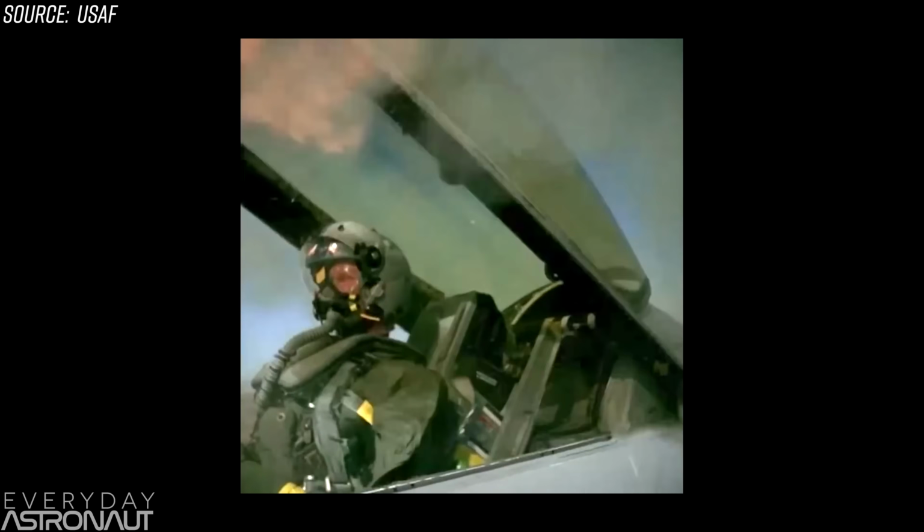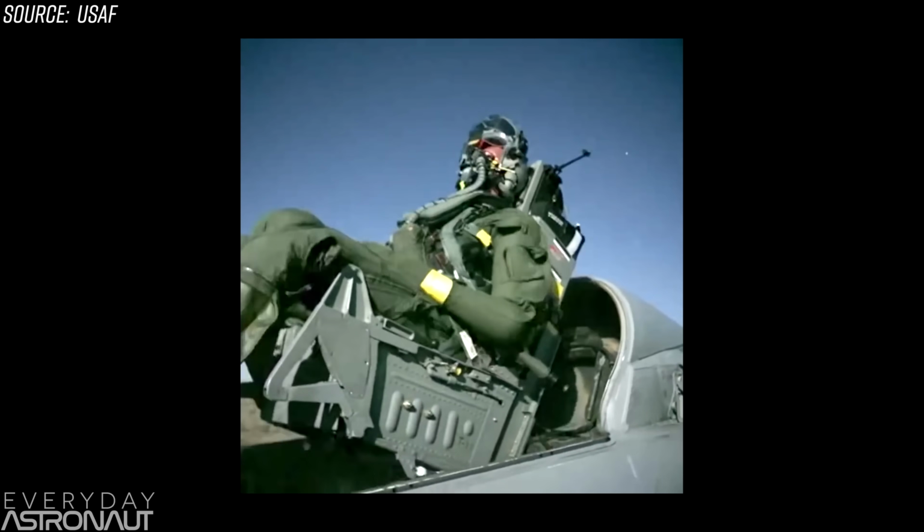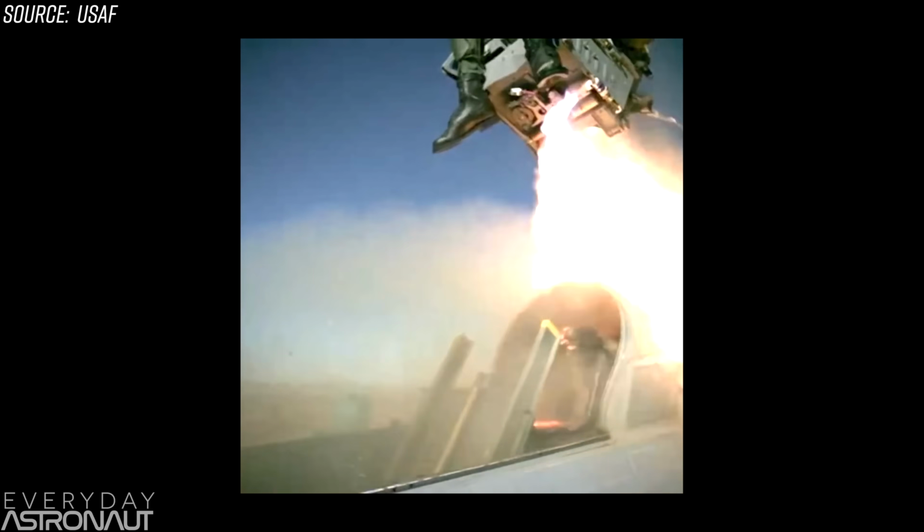Okay, so now that we know why they went with an ejection seat, let's talk about why you really, really didn't want to use it. First off, even when everything goes as planned with an ejection seat, they're unbelievably violent. I mean, so much so that there's actually been cases of people breaking their backs. Okay, but broken backs is a better option than dying in a fiery explosion. So let's go down the list of other potential problems with an ejection seat.